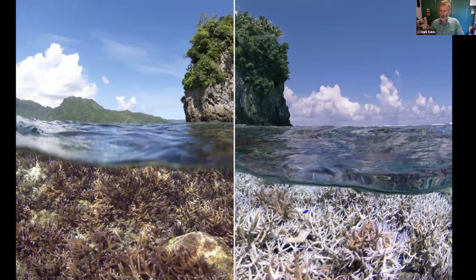So for those of you who aren't familiar with coral bleaching, this is the same spot. On the left was December 2014. The right was February 2015. We'd seen major increases in temperatures, in this case in American Samoa. When high temperatures stress corals, it causes a breakdown of the symbiotic relationship between the coral animal and the microscopic algae I'll refer to as zooxanthellae that live in their tissue. This breakdown in the relationship causes the corals to expel the algae. They don't digest them, they actually expel them out into the water.